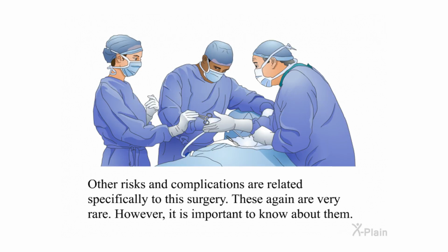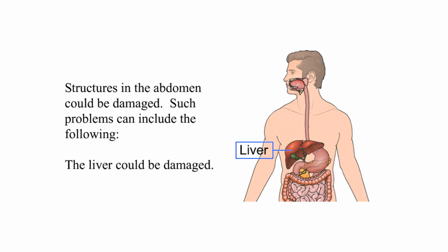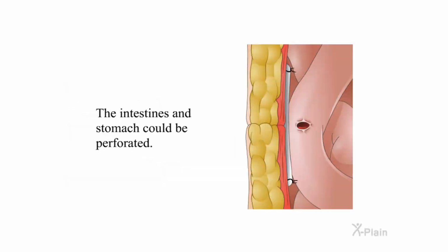Other risks and complications are related specifically to this surgery. These again are very rare. However, it is important to know about them. Structures in the abdomen could be damaged. Such problems can include the following. The liver could be damaged. The intestines and stomach could be perforated.